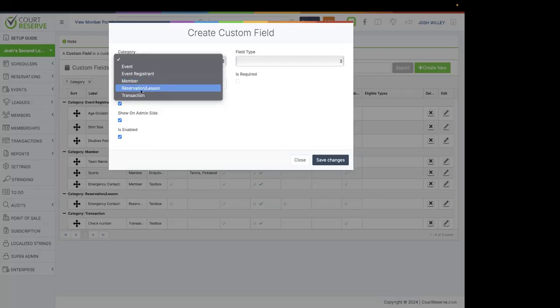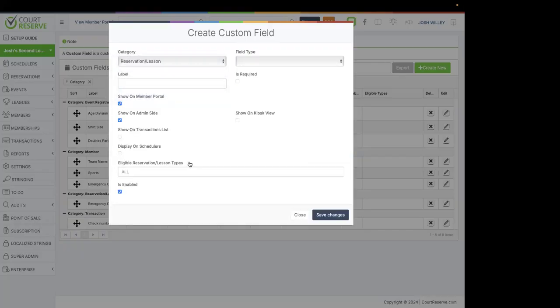We have the reservation and the lesson custom field. So when we select this, we can choose which reservation or lesson types this custom field will be eligible for.